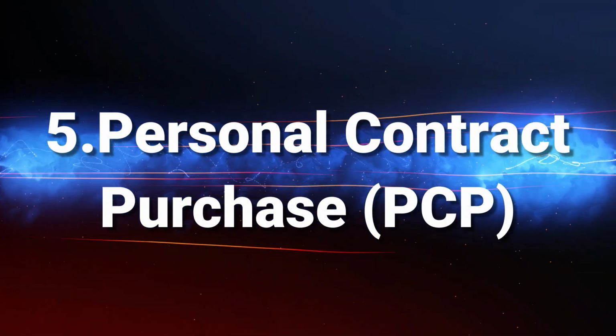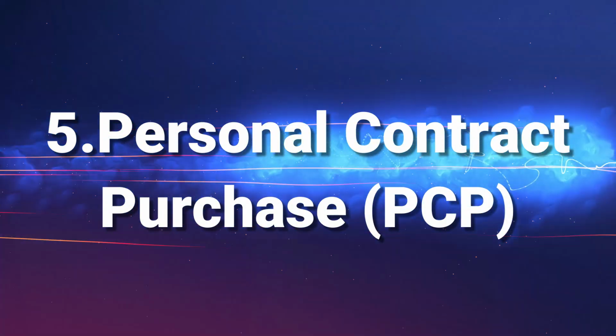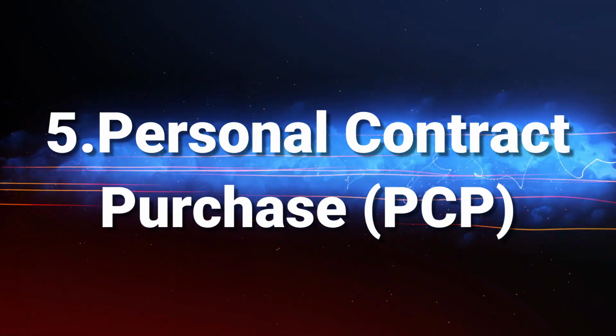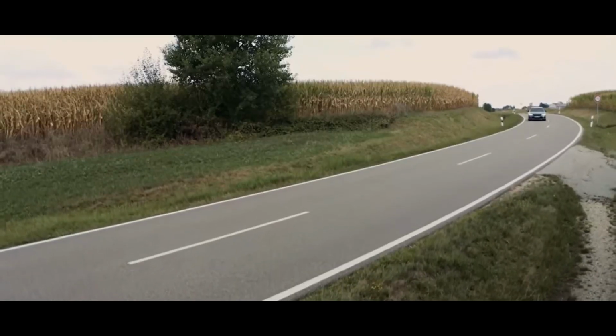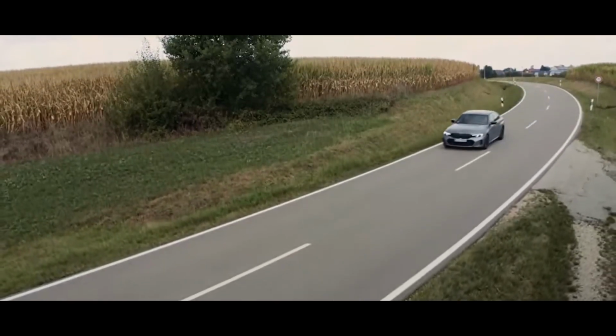So the fifth option is a PCP, or personal contract purchase. This is a loan which is taken out with the dealership. This one is typically the most popular of the 5 choices. It's lower monthly payments compared to the hire purchase. One thing I suspect as to why is because you're able to get a more luxury vehicle, so maybe a Mercedes or an Audi or a BMW. So people are able to get a higher spec car, but still able to pay lower monthly payments. So this typically is the most popular one.